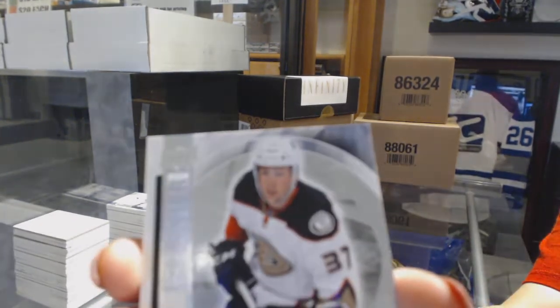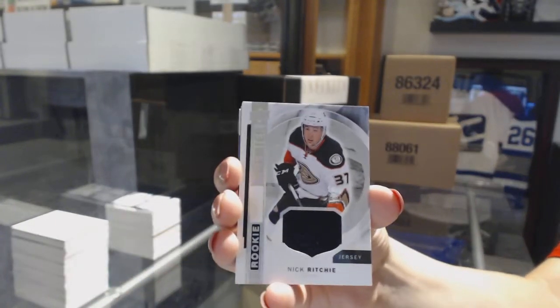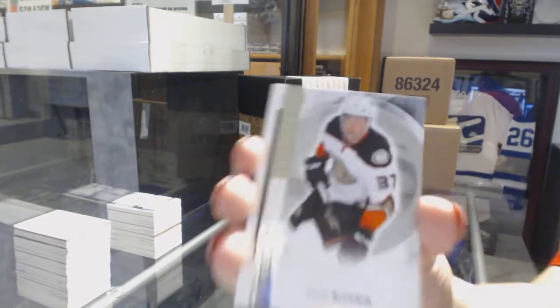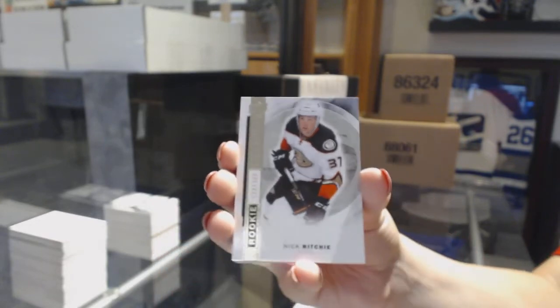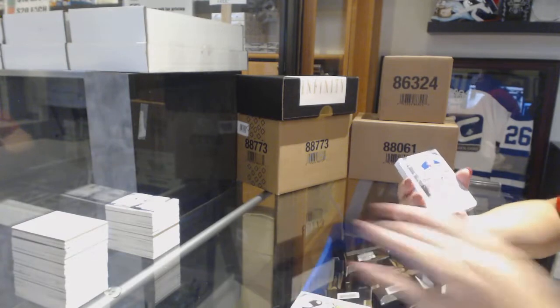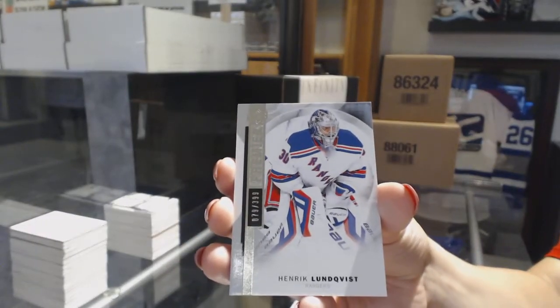A rookie jersey for the Anaheim Ducks, Nick Ritchie. We're big on Nick Ritchie tonight. Numbered /399, Nick Ritchie. As I said, we're big on Nick Ritchie tonight. Numbered /399, base of Henrik Lundqvist for the New York Rangers.